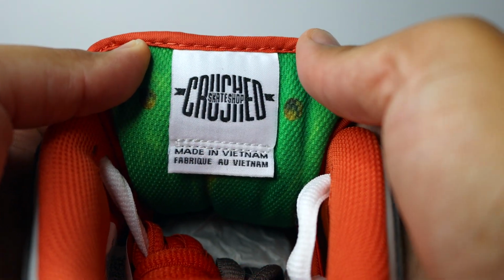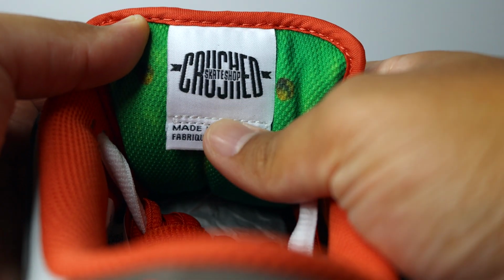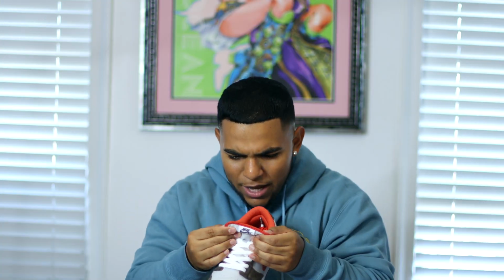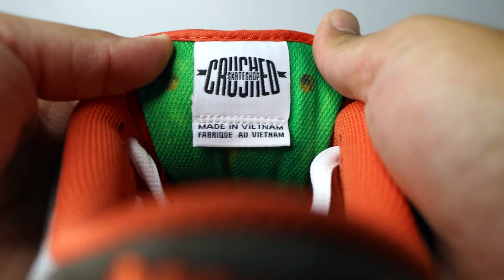Then on the opposite side of the tongue, you can see some more Crushed DC branding right there, as well as a green tongue on the inside, which makes the shoe pop even more. And then we have these kind of like mangoes or pumpkins. I'm really not sure what fruit that is, but it's really dope. And then we have one on the left and the right that looks pretty clean on the tongue as well.